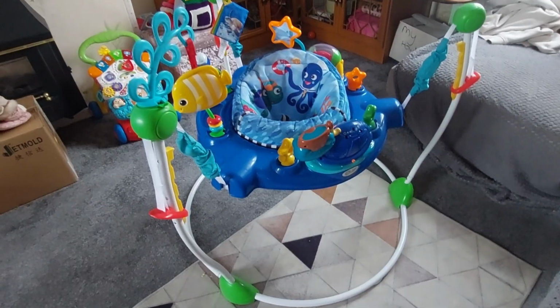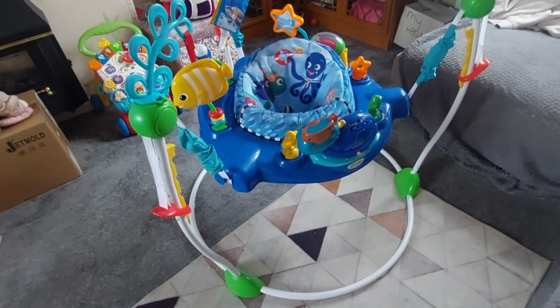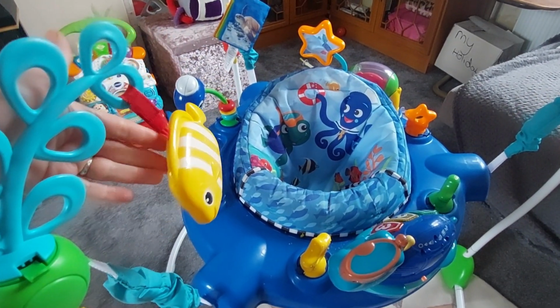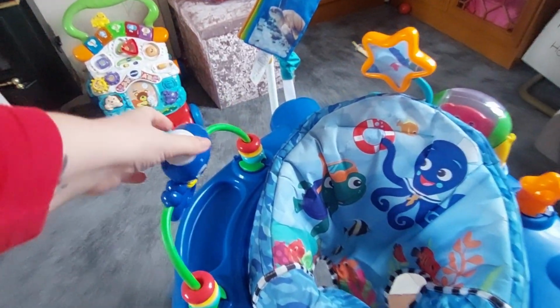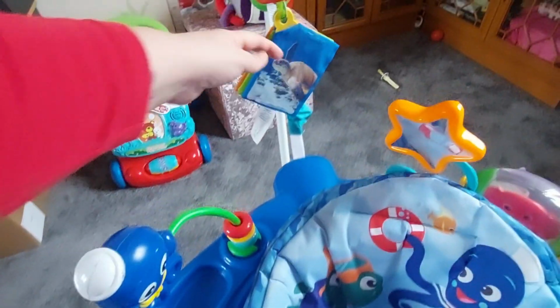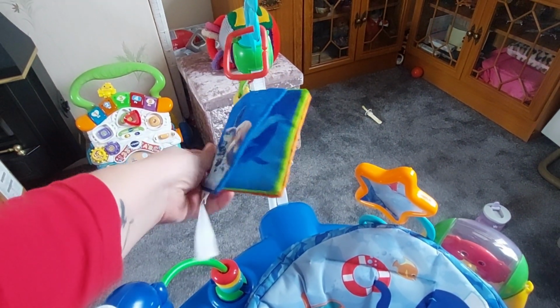But anyway, so the one that we have is, I've got to get this name right, it is the Baby Einstein Neptune's Ocean Discovery Activity Jumper and Bouncer. Play centre with removable toys, introduces numbers and colours, languages, 4 adjustable heights with 360-degree rotation and suitable for 6 months plus.